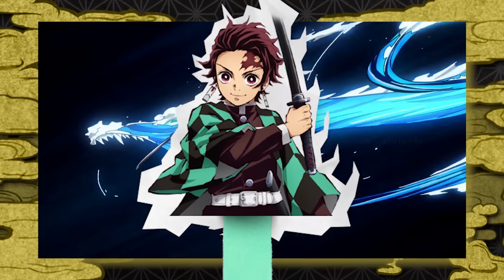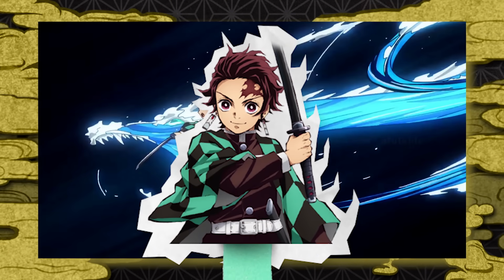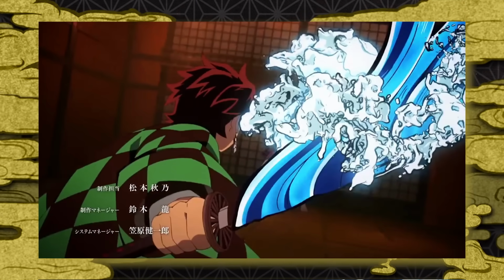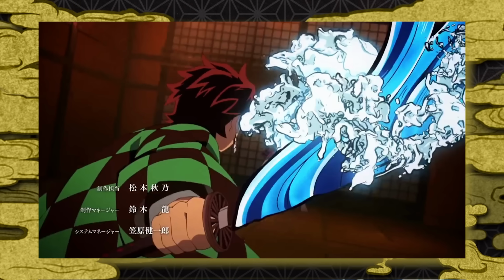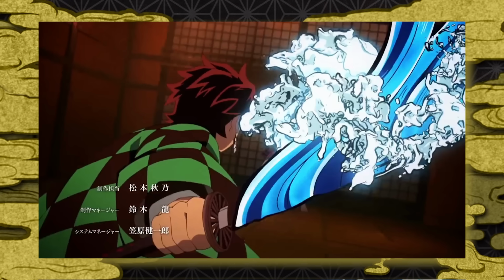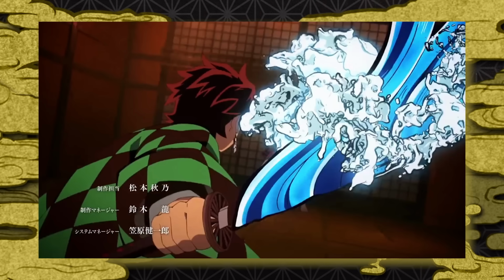So for example, Tanjiro's breath style is Breath of Water. If you watch the opening, you can see a few moments where Tanjiro completely coats his blade in some beautiful Japanese style water waves, and there's other parts where you can even see a whole water dragon. This is Tanjiro using the Breath of Water style's techniques, and that's what's important here.